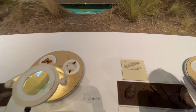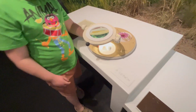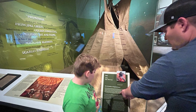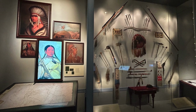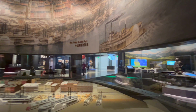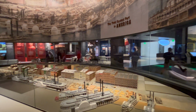We were going to start it, but then ended up losing our booklets. I think I maybe accidentally threw them away when we were dumping our trash, and so we just decided to take our time. We did not do the Junior Ranger program here, but it is super cool if you do. Again, always free, which is something I feel like you should never pass up. And yes, I would say definitely hit this museum.